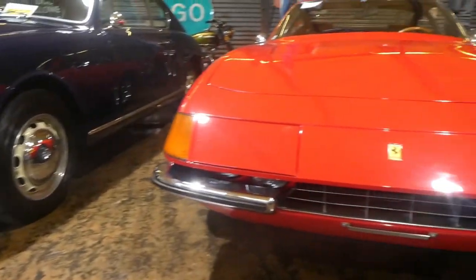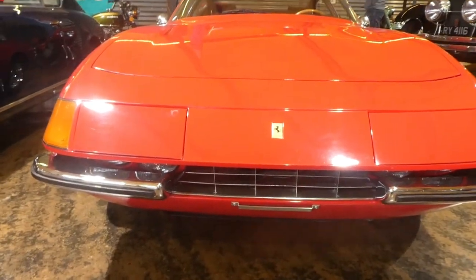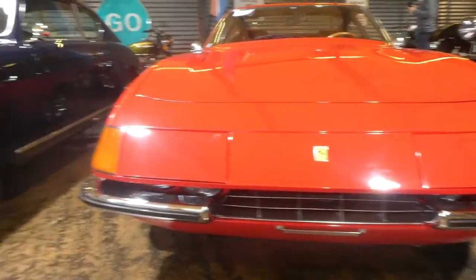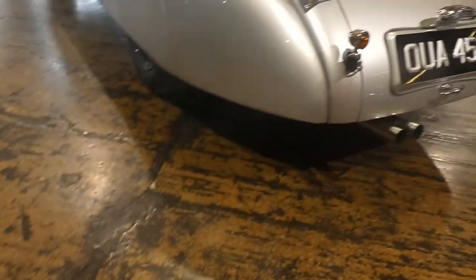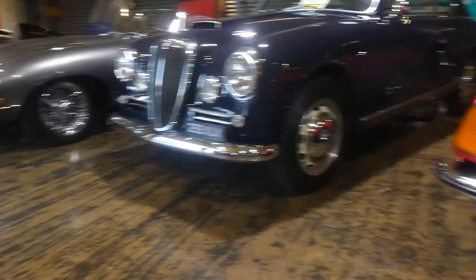Made it here to the classic motor hub. As I showed you the convoy coming in, I'll show you more of the convoy in a minute when the rain stops. But right now we're just inside filming some of the cars.